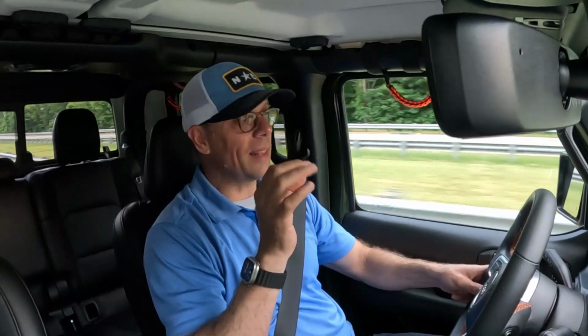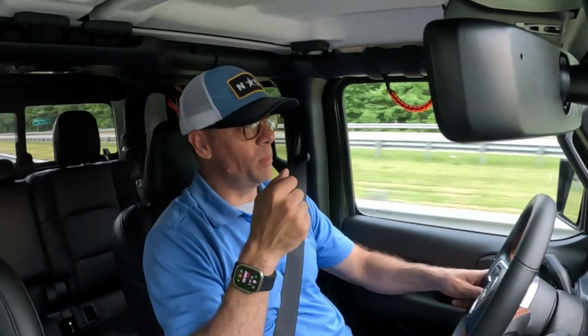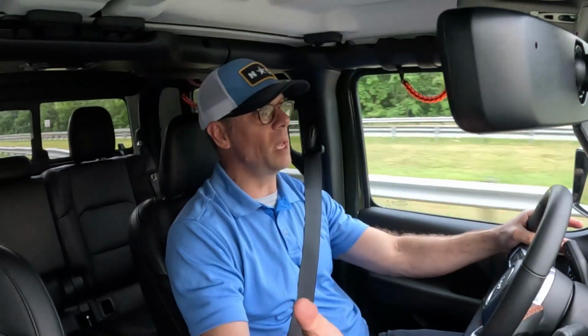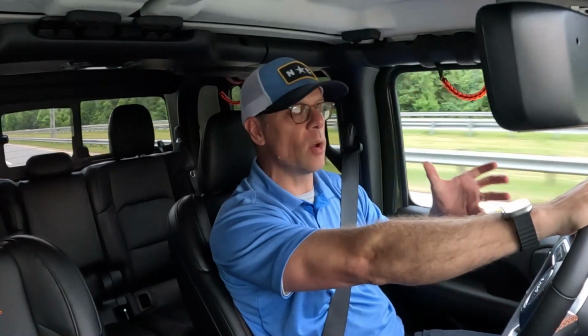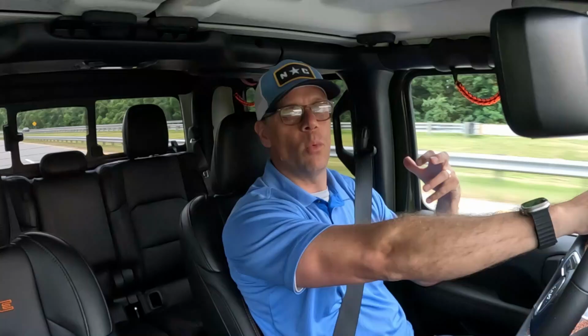It feels slightly underpowered, but you know, it's got the V6 in it. It would be fabulous with that big old 392 or even a Hellcat engine. Can you imagine? But it doesn't feel tremendously underpowered. It'll get the job done. And I wouldn't say that if you're going to have this vehicle, you're going to be really relying on a ton of power and bulk and brawn to do what you've got to do.